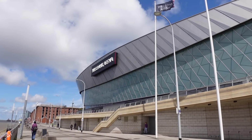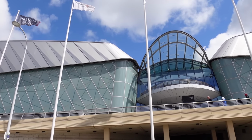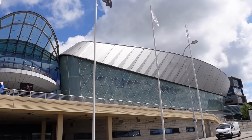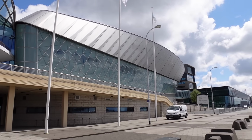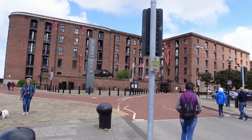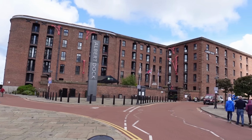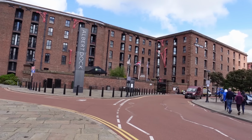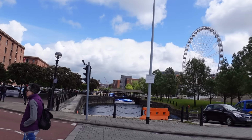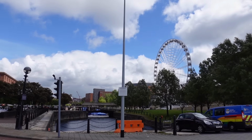The US Bank Arena. Just noticing the Holiday Inn at this end. And we've noticed the Liverpool Eye, the big wheel.